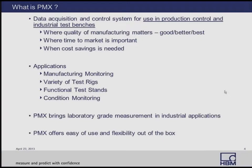The applications that PMX is well suited for are, of course, manufacturing monitoring, test rigs, functional test stands, and condition monitoring. But not to be too far away from the data acquisition industry, PMX does bring laboratory-grade measurement to industrial applications. As I go through my slides, you'll see some of the features of that. And it offers ease of use and flexibility out of the box. So the software interface and the programming aspects of it are really easy compared to what you may or may not be used to in the current market.